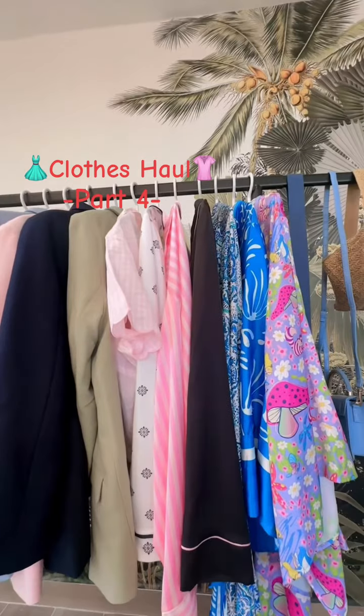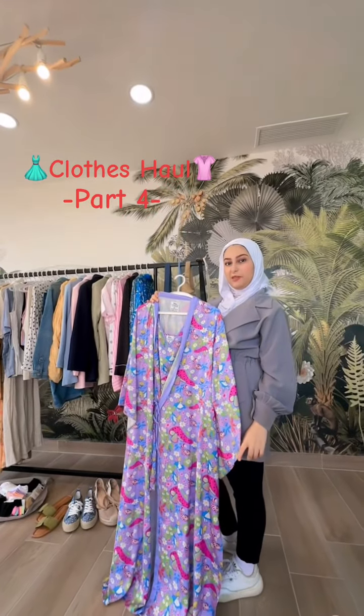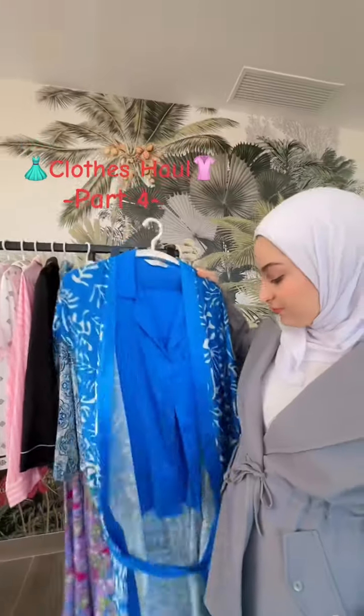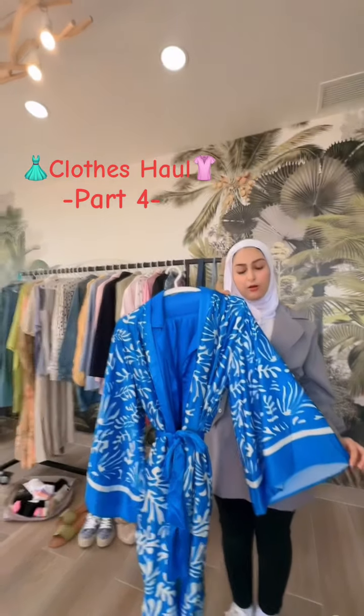Pajamas. This is my first pajama. It's an Alice in the Wonderland dress and it comes with a robe. It's a blue pajama set and it also comes with a robe.